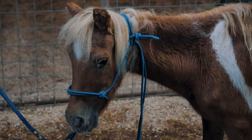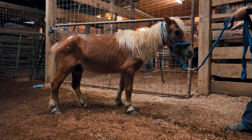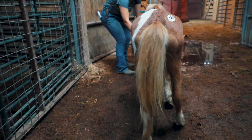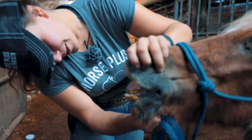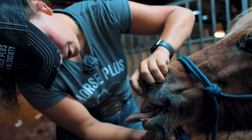His hind end's very off. Goopy eyes. It's very old. So if you see its teeth, you can see how uneven they are all the way around. It's pretty old, has them all starting to fall out and grind down.